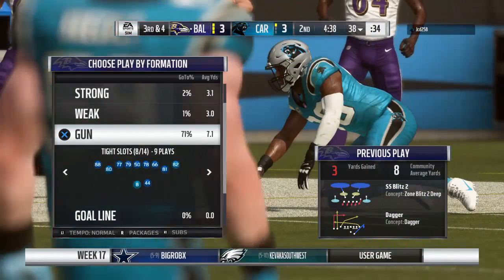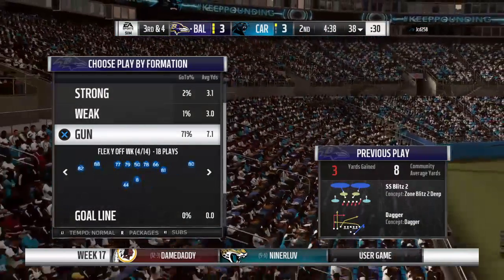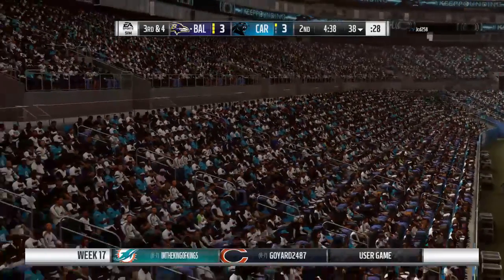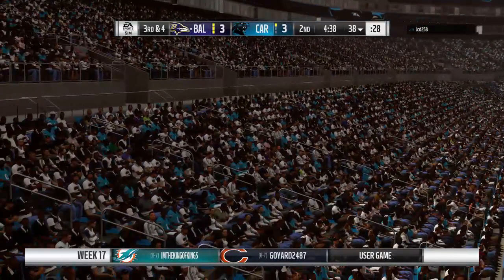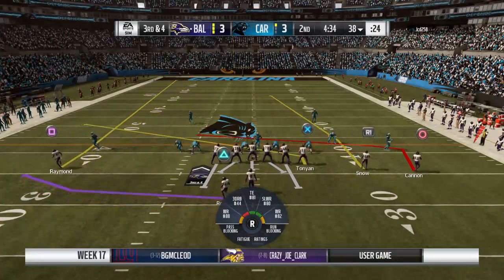Nice job there defensively. A great time to dial up a blitz. And give him credit under center instead of throwing it away. Actually, a pretty good job of getting past the line of scrimmage, not losing yardage. The Ravens on third down, just 1 for 3 thus far. This is 3rd and 4.